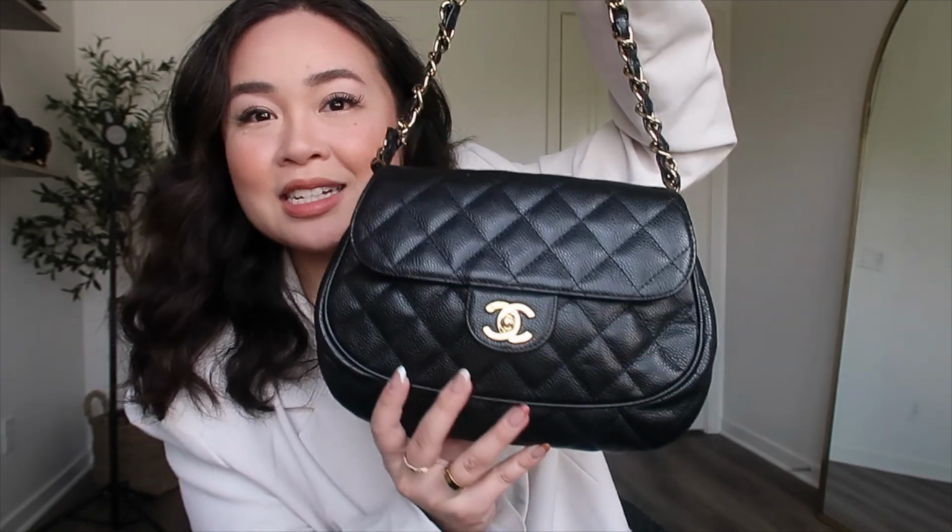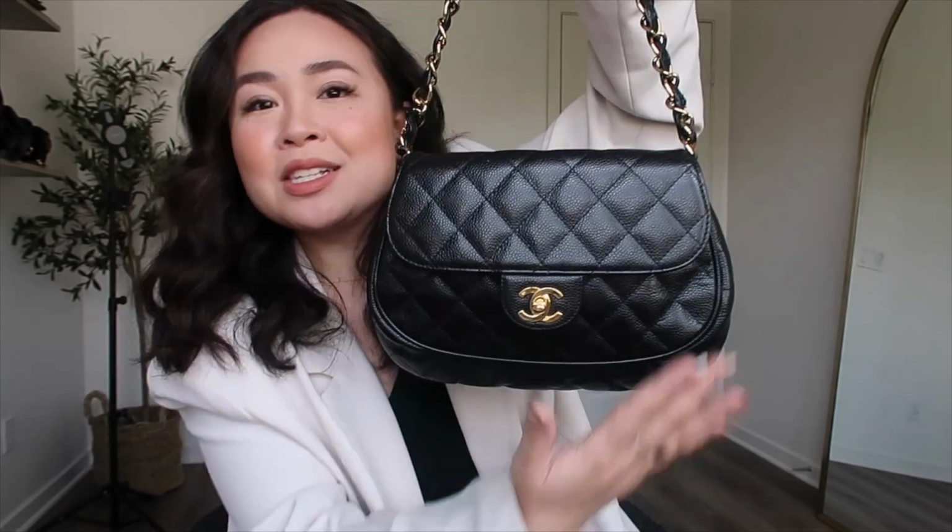So this one I bought to sell, but I just couldn't. It's so different but classic at the same time. It gives off that classic flap look, but because of the rounded edges, you take a second glance. Maybe I'll sell it in the future, but as of right now, I'm really enjoying wearing her.